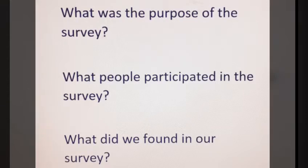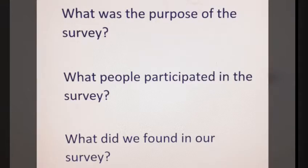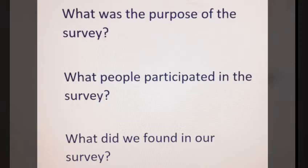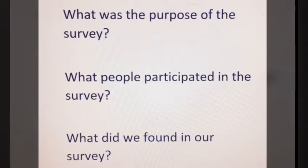What people participated in the survey? All people that participated in the survey were volunteers, so it was random. One of the group members made an online survey via Google Forms and posted it on Facebook, so everybody who wanted to participate could do it. People started sharing the link, and we finally had 82 volunteers, where almost 75% of the people were women and the other 25% were men.